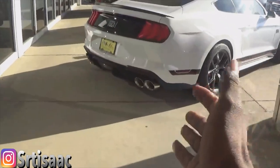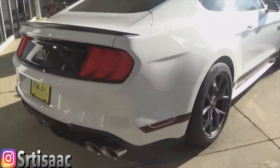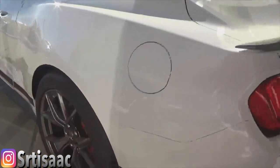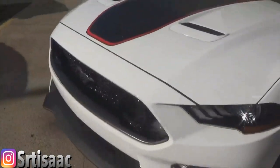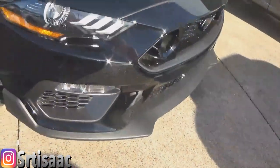I don't get it. But y'all see, I ain't gonna waste too much time. Another Mark 1. Guys, they got three Mark 1s. Two Shelbys. One is a Super Snake, one is a regular Shelby. Then they got five, like, Roushes. That's outrageous. Another Mark 1. Y'all see it. This one is a manual. Nice. White Mark 1. Black Mark 1, another black one.